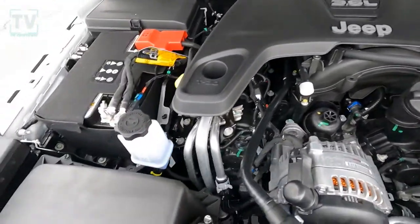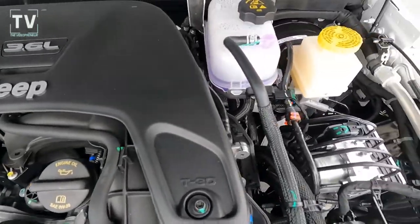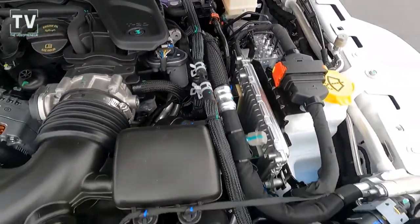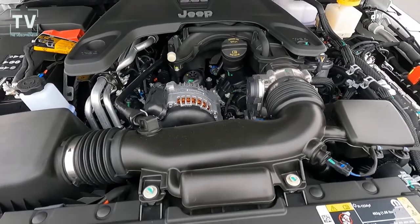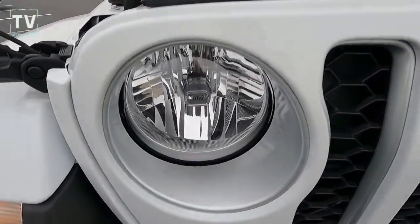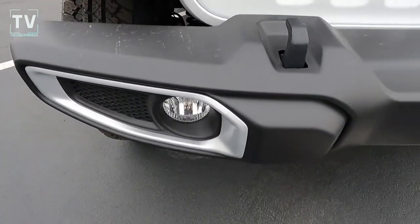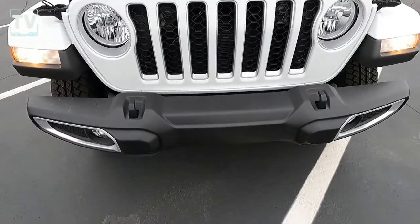As far as the engine is concerned, it's a 3.6 liter 24 valve VVT eTorque engine, 285 horsepower, mated to an 8-speed automatic transmission with Select-Speed Control. Love the Jeep grille and the headlights. 17 city, 22 highway.